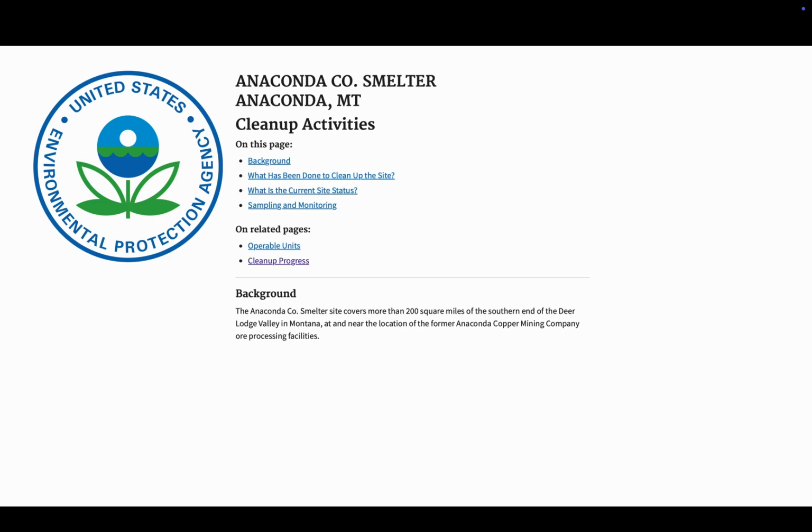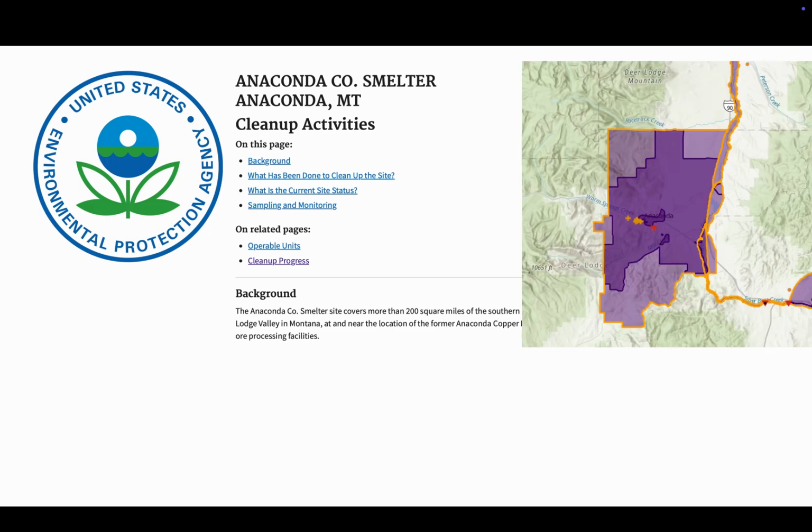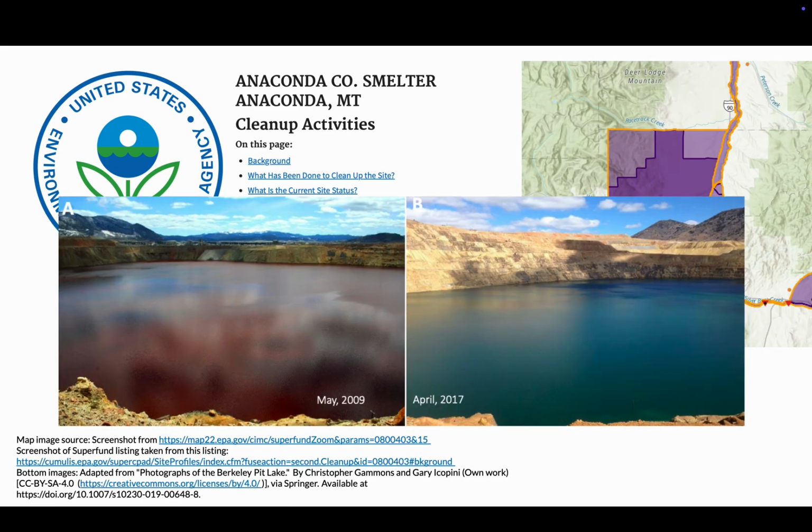This resulted in the mine and the surrounding area being deemed a Superfund site in 1983, a designation given by the EPA to areas in the U.S. that need their help with federal funding to be environmentally remediated. The site has luckily seen significant improvement since then. 30,000 feet of stream have been restored and over 3 million cubic yards of toxic waste have been removed. However, it remains a Superfund site as cleanup of the area is not yet complete.